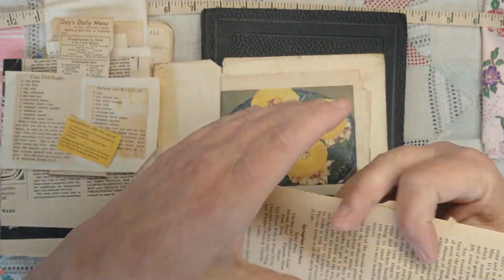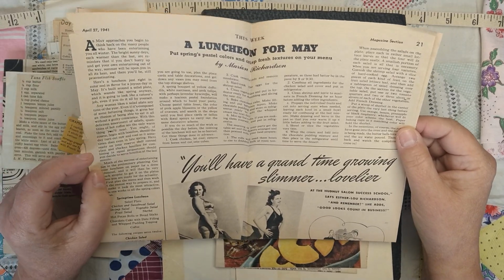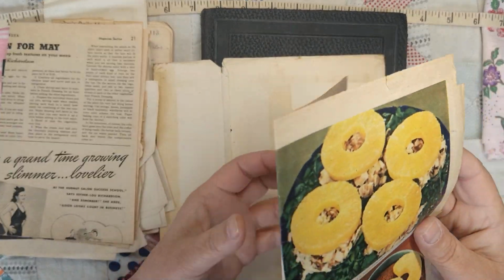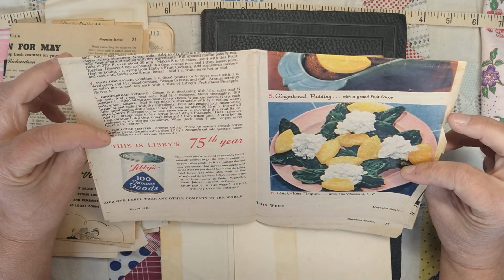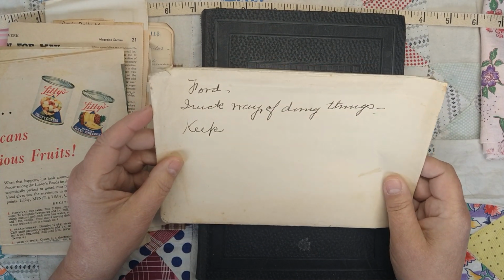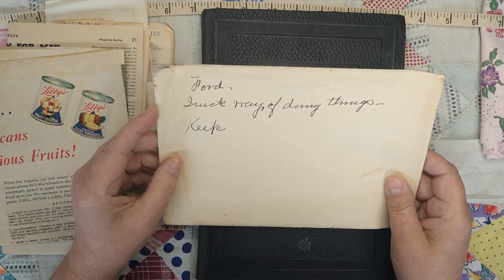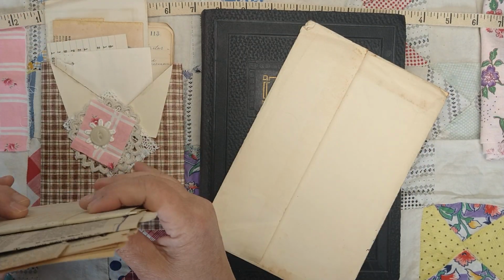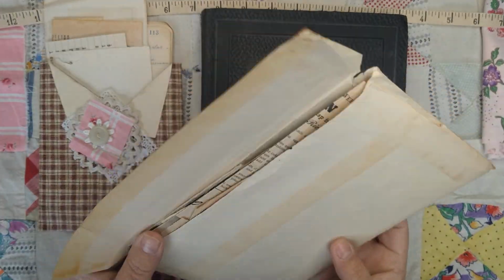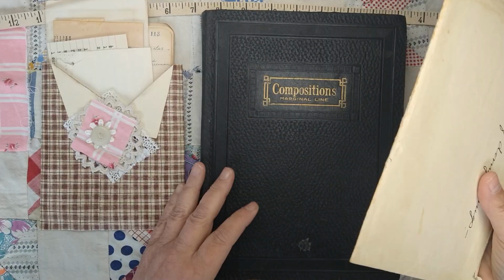A luncheon for May. Put spring pastel colors and crisp, fresh textures on your menu. Oh, and then those awful slimmers, and so nice, a big ad for these. And then this was the envelope that she kept. Many of my things keep. So I think this spans some time. And I wonder, just guessing, if maybe one of these was from one side of the family and one from the other.